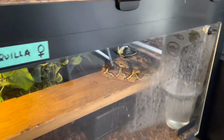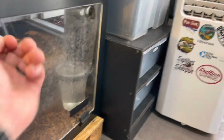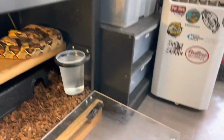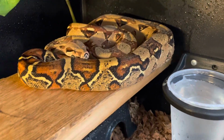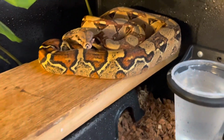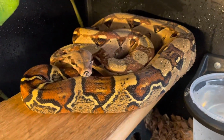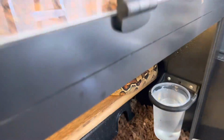And of course, I can't do a video without showing you Shakira, my Barranquilla Colombian boa, out here basking in all her glory. She's a pretty big girl. She's got a rat inside of her digesting. But anyway, she's doing awesome.